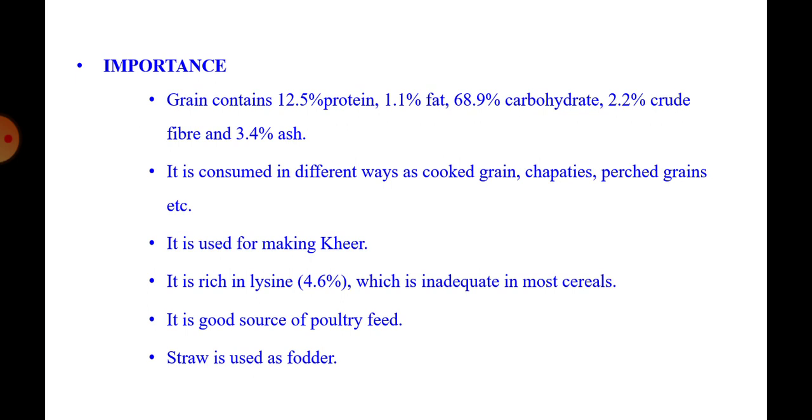Nutritional quality of this Vari or Proso millet is comparatively good, and the grains of Proso millet contain 12.5% protein, 1.1% fat, 68.9% carbohydrates, 2.2% crude fiber, and 3.4% ash. It is consumed in different ways as cooked grain like rice, chapatis, parched grains, etc. It is used for making kheer also.